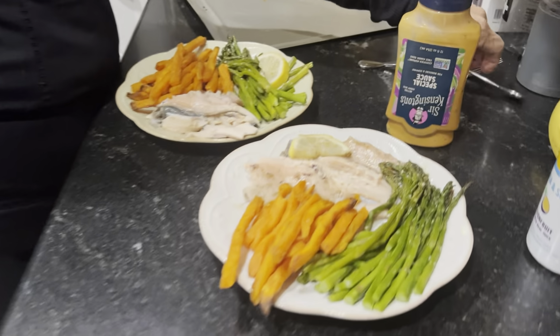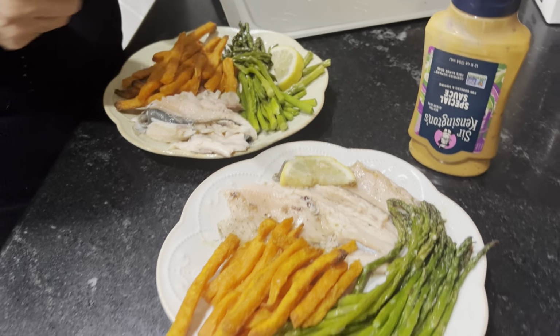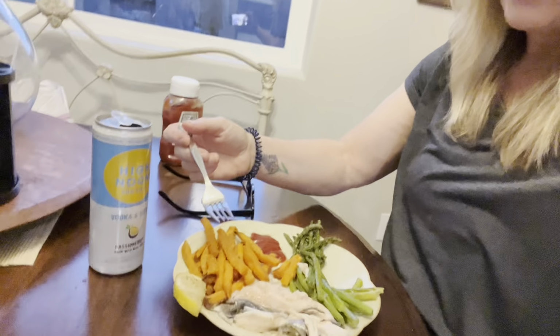Yes. Uh-huh. I'll catch all the fish, okay? All right. We'll tell you how it tastes then. So I'm going to try the fish. I think the eyeball went in there. Mmm. And the asparagus is so good. Oh my gosh. Heaven. What do you think?